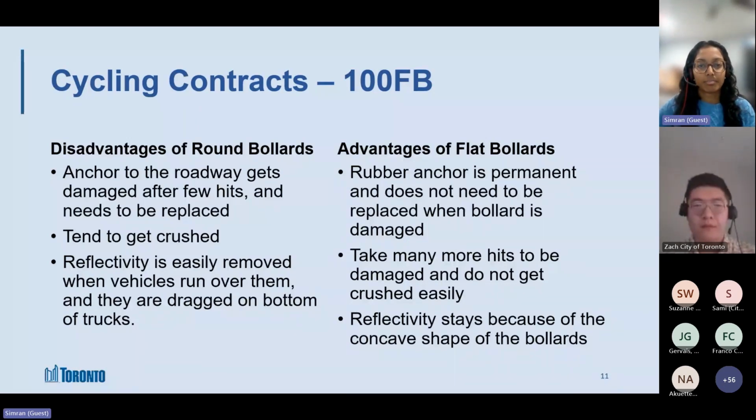And the final benefit of the flat bollards is that they're actually concave. So the reflectivity strip sits on the concave surface of the bollard. So when it does get hit, the strips don't actually get damaged and it's actually beneficial for visibility as well.